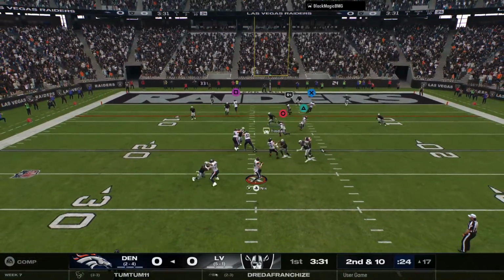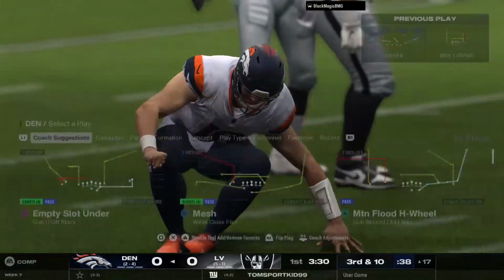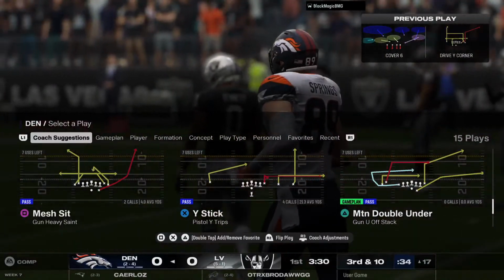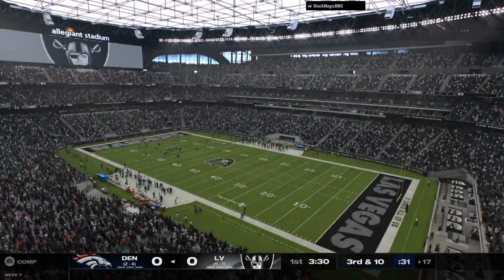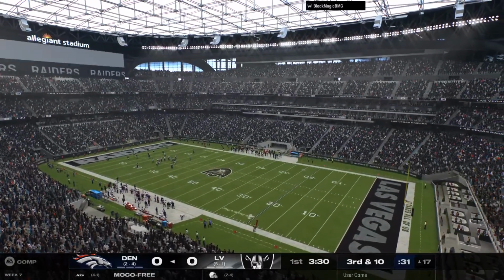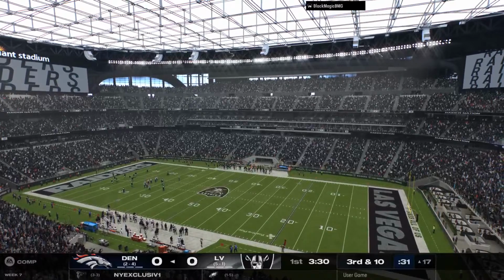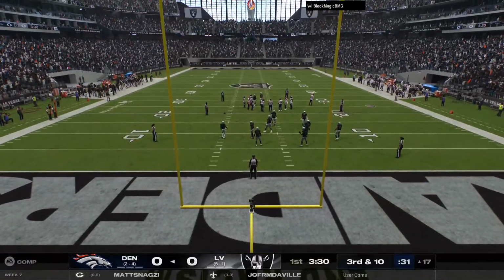From the shotgun, here's Nix. He'll be hit as he throws this time, and it's going to fall incomplete. They might be fortunate just to avoid the sack, and it'll set up a 3rd down. They got there in a hurry, didn't they, Mike? Luckily for him, he saw that free rusher coming, and at the very least was able to get that ball out to prevent the sack.